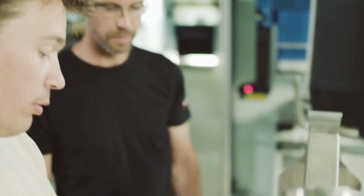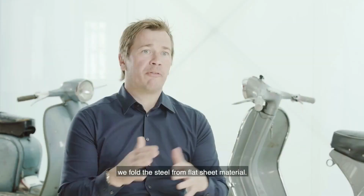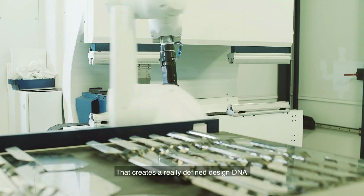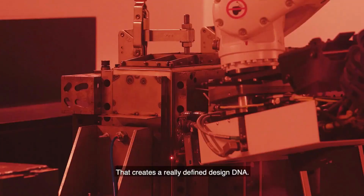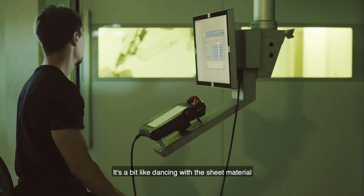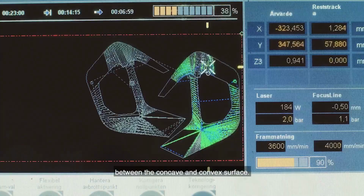The defining difference with today's Stilride is that we actually fold the steel from flat sheet material. And that's going to create a really, really defined design DNA. So a bit like dancing with the sheet material. And that creates beautiful surface meetings between concave and convex surface.